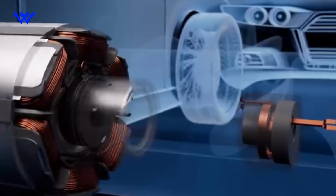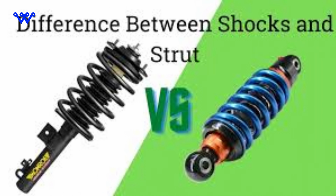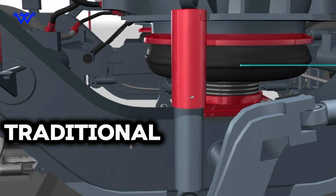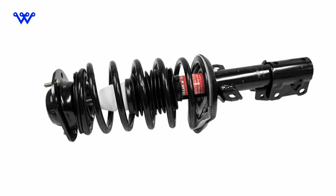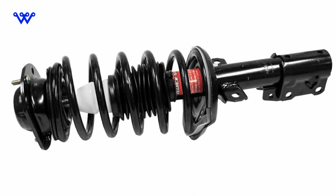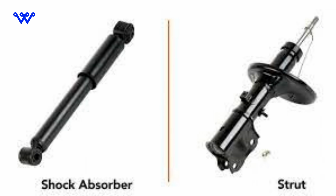Firstly, it's essential to understand the difference between shock absorbers and struts. Shock absorbers are standalone components that dampen the movement of the vehicle's suspension, while struts combine a shock absorber with other suspension components into one unit. This difference in structure can impact performance and maintenance.